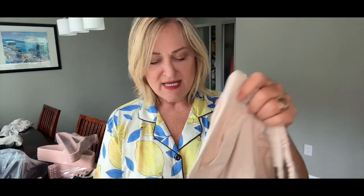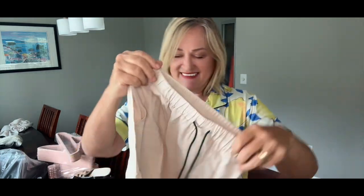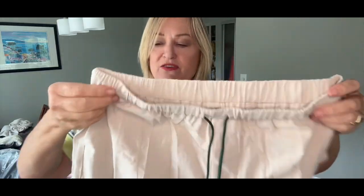This is a pair of shorts and they have embroidery across the hem. And I always appreciate it when Temu says that it's embroidery, that it really is. It isn't printed on. So these will be fun to accessorize. The fabric feels kind of like a gauze cotton. Machine wash and dry. 100% polyester.